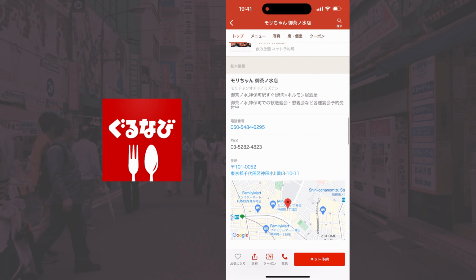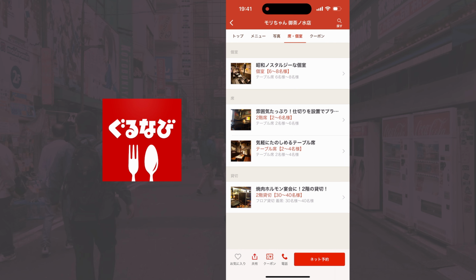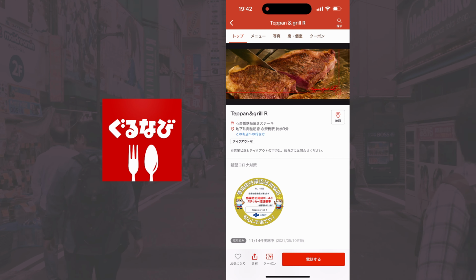To use Gurunavi, simply open the app and search for a restaurant by name or cuisine. Gurunavi will then show you a list of restaurants that match your search. You can then read reviews, view photos, and see the restaurant's menu.